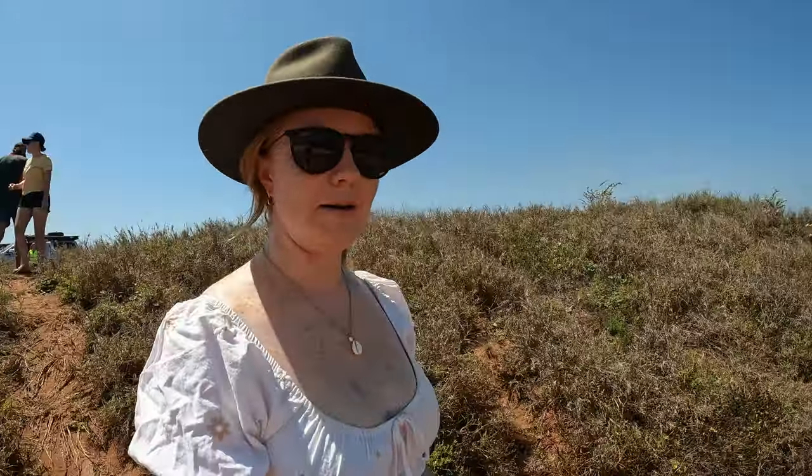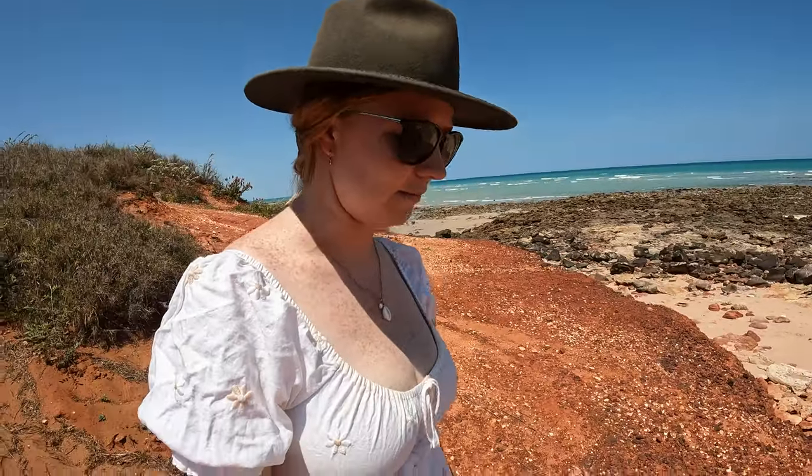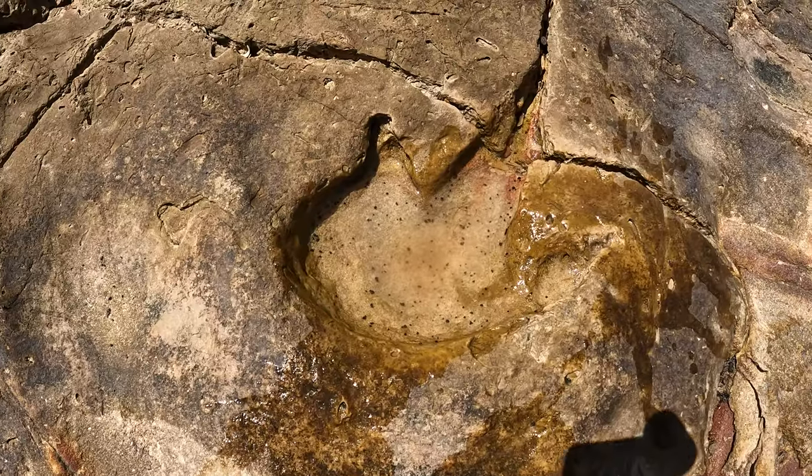I don't want it. Alright, so according to Wikicamps, there are some dinosaur footprints. So we're going to follow Wikicamps on the map. Apparently the point is bang on. So we're going to go find them now with the kids. The tide is coming in, so hopefully we can get out there quick enough.